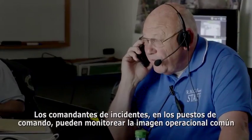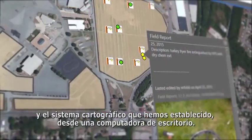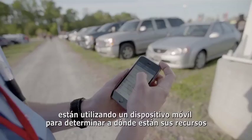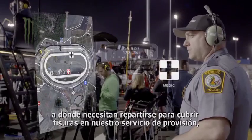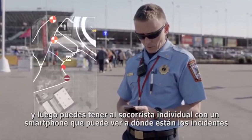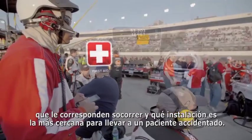The incident commanders in the command post are able to monitor the common operating picture and the mapping system we've established from a desktop. At the same time, our division and group supervisors out in the field are utilizing a mobile device to determine where their resources are, where they need to be shifted to cover gaps in our service provision. And then you may have the individual responder that has a smartphone that can see where the incidents are related to them and what facility is the closest to take an injured patient.